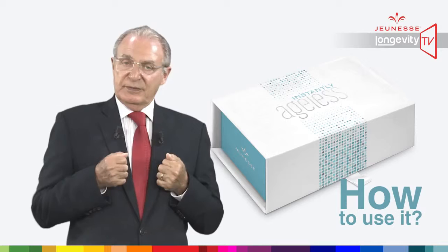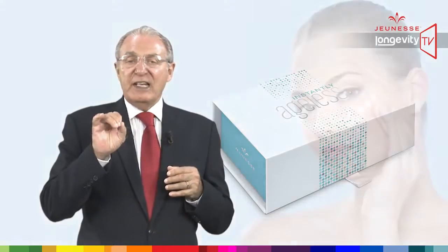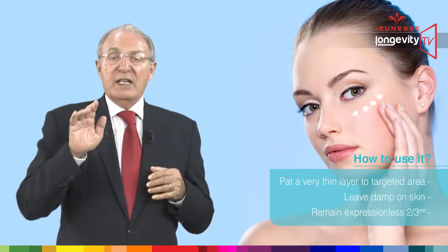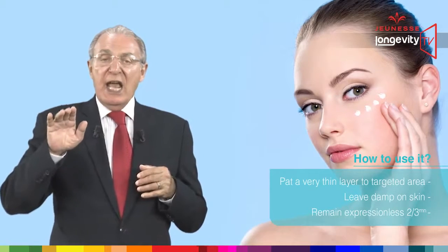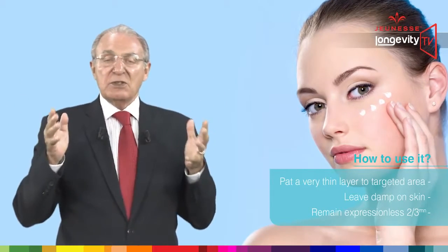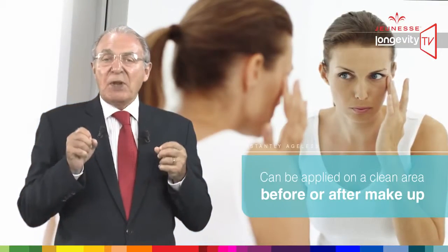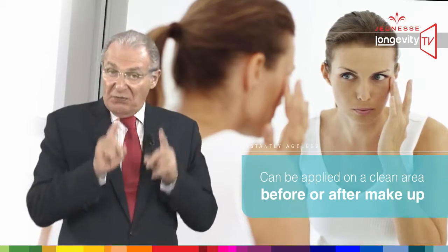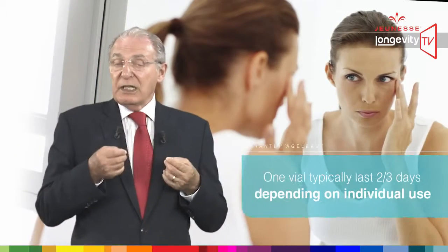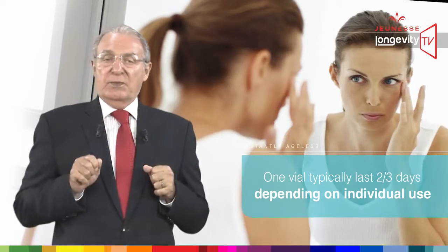How to use it? Well, it's easy. Just pat a very thin layer onto the targeted area, then leave it damp on the skin and remain expressionless for about 2-3 minutes while the product dries. Instant Ageless can be applied on a clean area before or after makeup. One vial typically lasts 2 to 3 days depending on individual use.